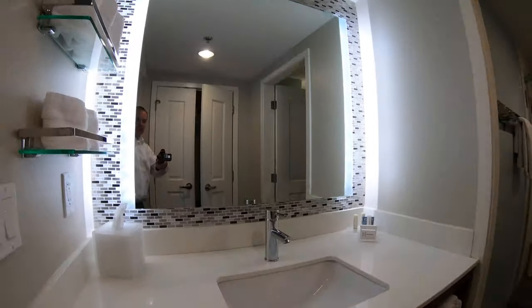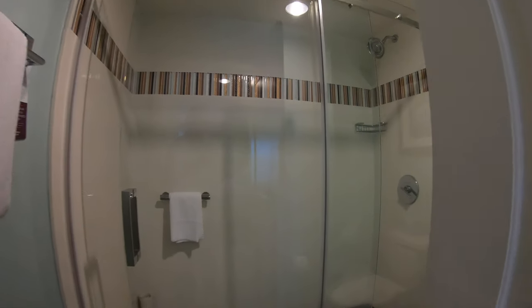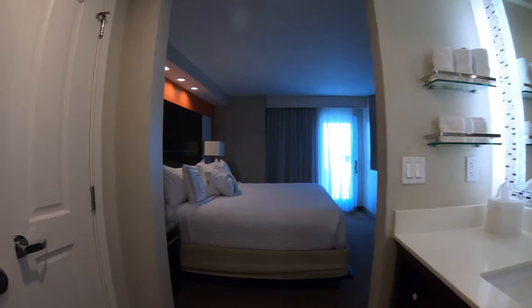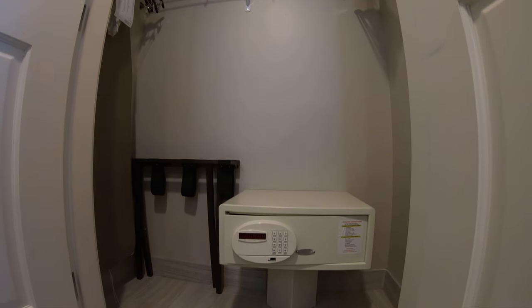And then you've got the bathroom, sink area, very nice. And you've got the shower. This is the rest of the bathroom. Very clean. There's a safe here in the back in the closet.